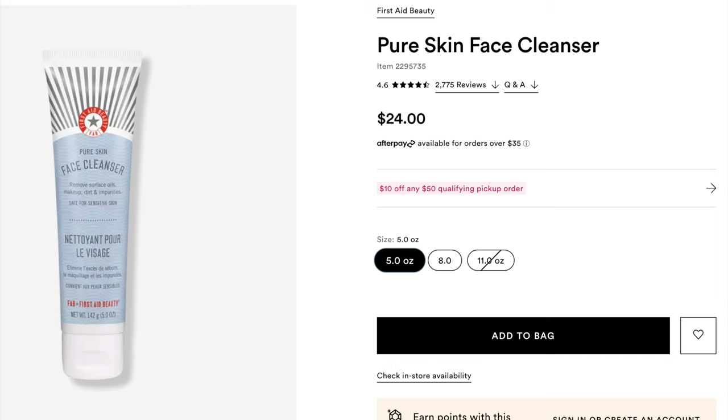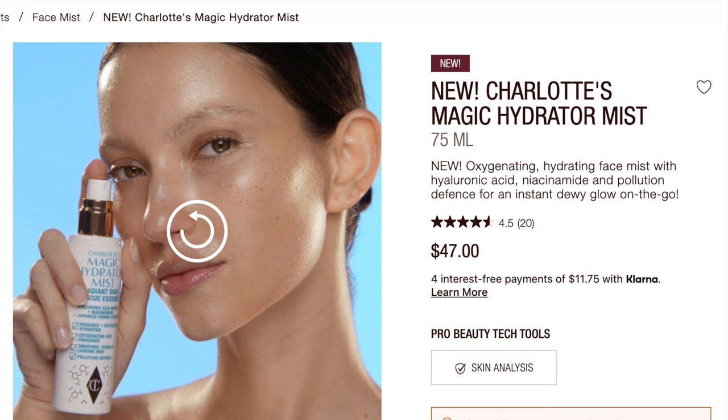So I woke up this morning and my face wasn't tight or cracking. It still felt like it had that barrier on. So I washed my face again using the First Aid Beauty Pure Cleanser, which is a very sensitive skin friendly cleanser. And then I went in with my Magic Hydrator Mist from Charlotte Tilbury, which has been amazing, and put a layer of moisturizer on. Then I've just been constantly spraying with the thermal spring water, which is really refreshing. When I feel dry, I put the moisturizer on again. So that's what I've done. I haven't put Aquaphor or anything on today, but I haven't needed to.